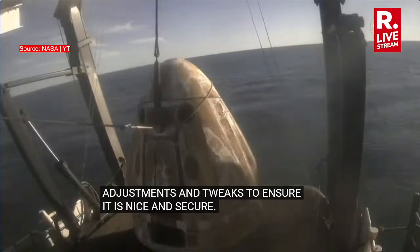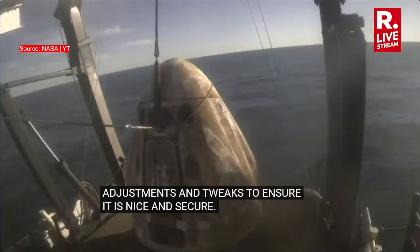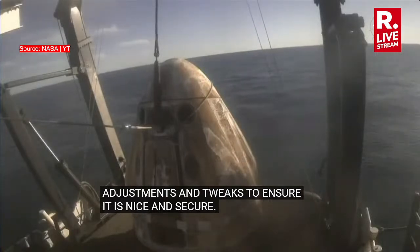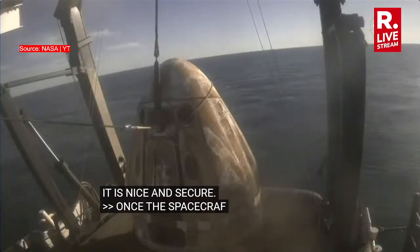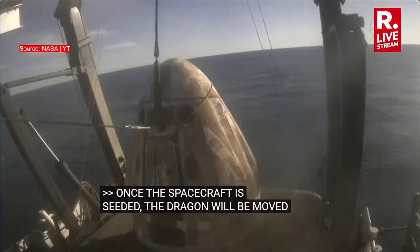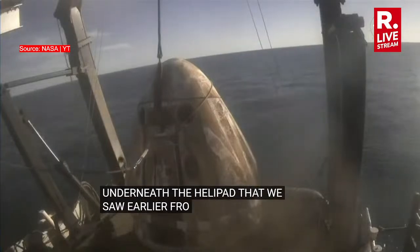Once the spacecraft is seated and secured and oriented correctly in the nest, Dragon will be moved into the hangar located underneath that helipad that we saw earlier from the aerial views during recovery.